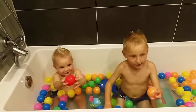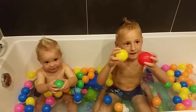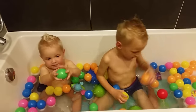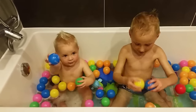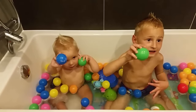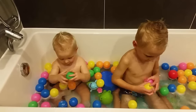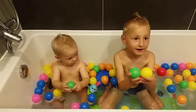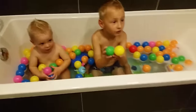Baby, what makes orange? Yellow and red. Maybe if we mix that together, I didn't know that, it would be orange. But mix yellow and blue, it will be green. Wow, Oscar, you're so clever. If I do the yellow, pink, and green, it would make brown. Cool. We don't have a brown ball though.